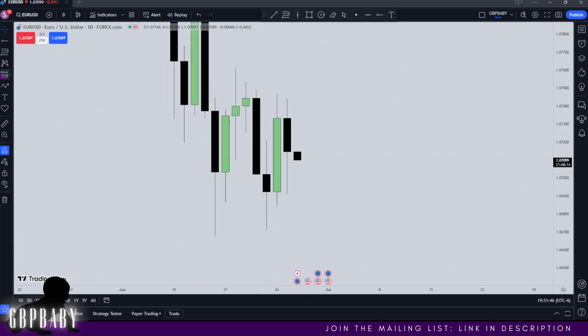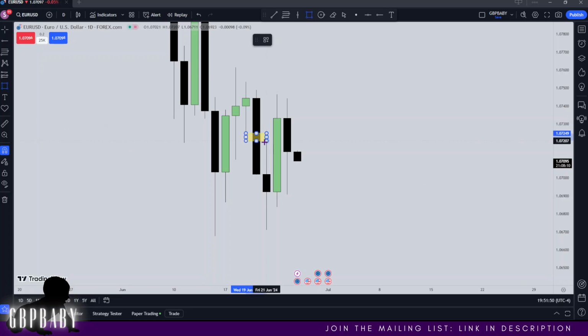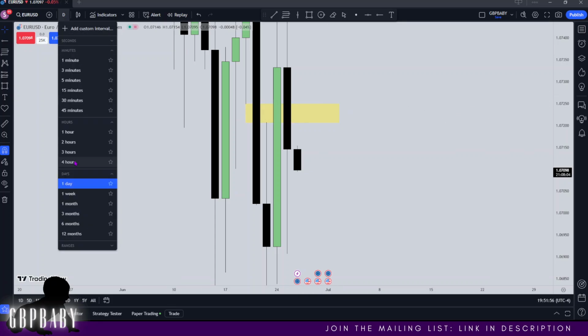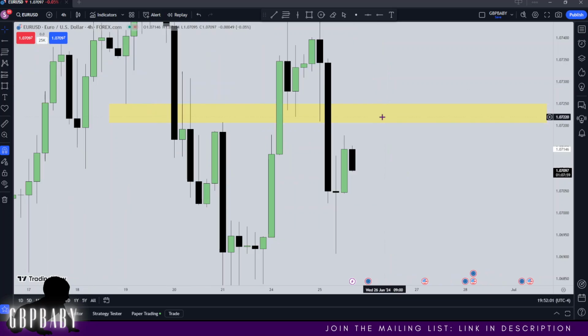We can now look at this as an inversion fair value gap right here, from this low to this high. Drag that forward. And I was already speaking about this level. If you watch yesterday's video, you'll know about this level. Let's go to the 4 hour. And you'll remember me saying, if price trades through this, it needs to do it with aggression. Did it do it with aggression, guys? Look at this candle.